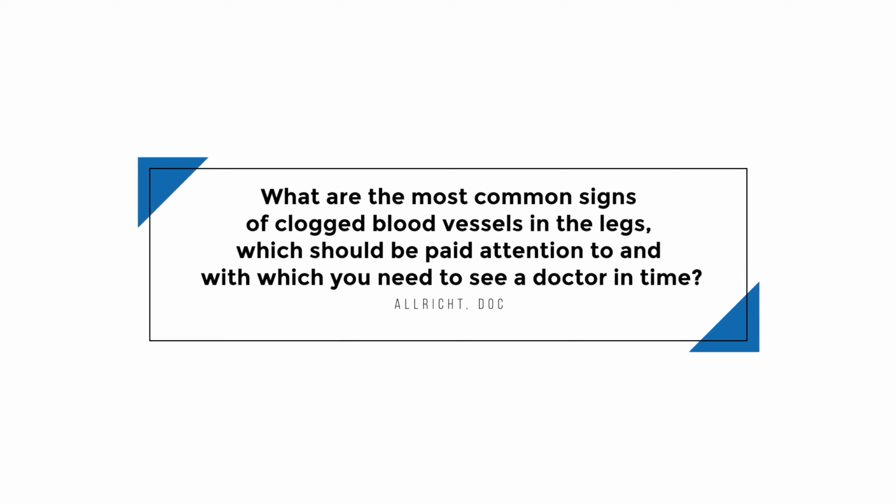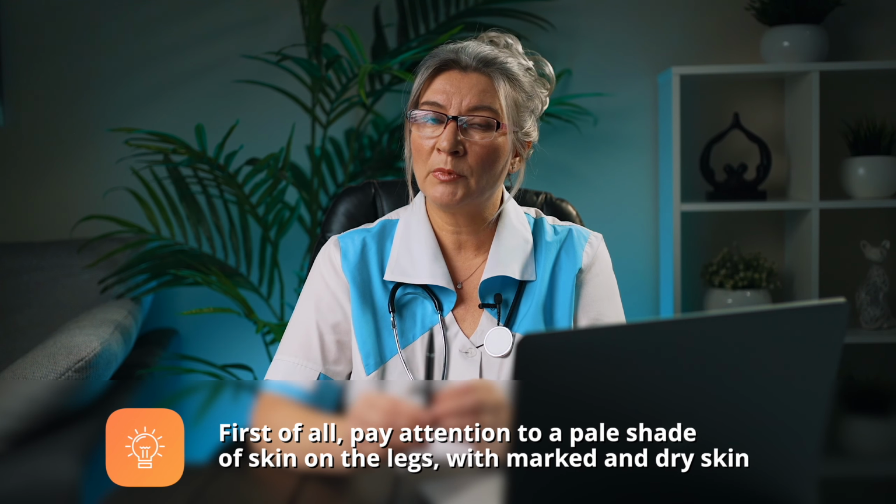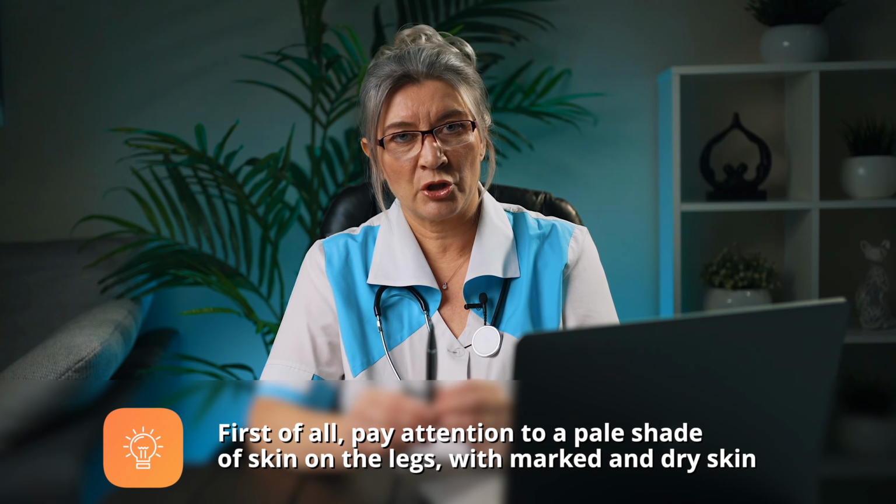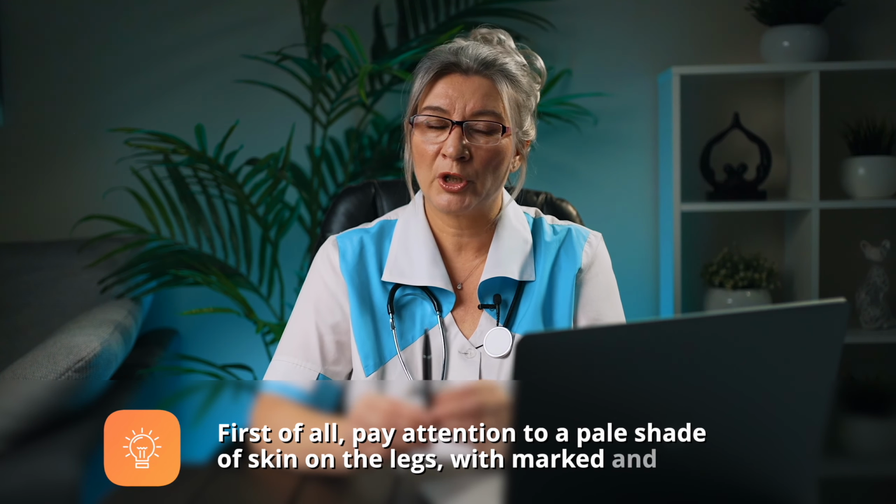So you will ask me, "Alright, doc, what are the most common signs of clogged blood vessels in the legs, which should be paid attention to and with which you need to see a doctor in time?" In order not to miss precious time, you should pay attention to such seemingly small things as a pale shade of skin on the legs, with, as a rule, marked and dry skin.